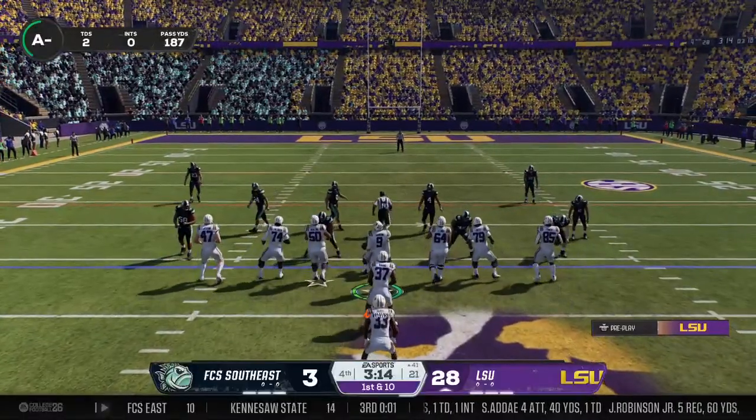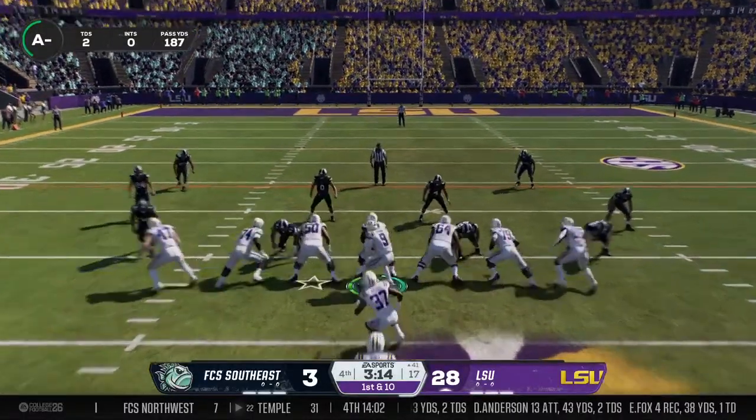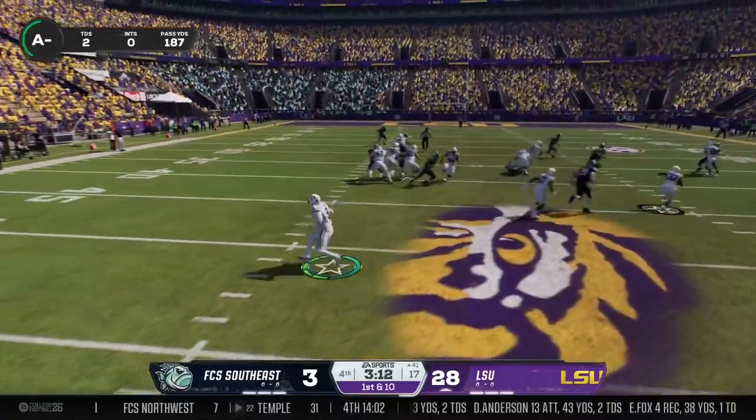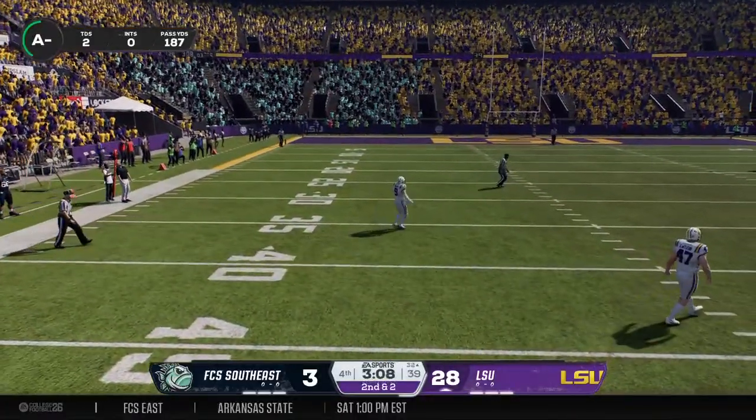LSU will dive into the playbook here on offense. How about that last drive? Just carved him up in the air, David. Yeah, and how about that quarterback? Turning it on! They'll rip off 8 on that play.